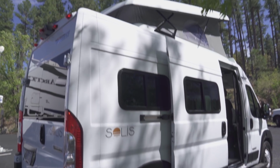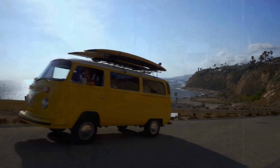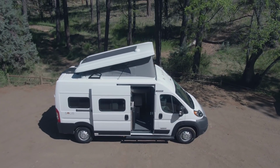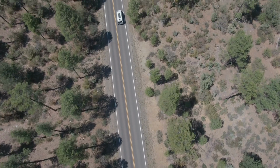Comfort, style, convenience. A bygone era classic, updated for today's lifestyles. The new SOLIS from Winnebago, perfectly suited to helping you make some amazing memories.